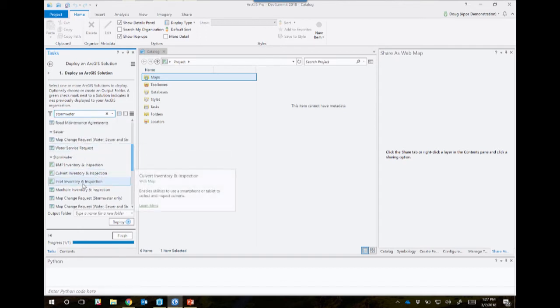Okay, so I'm going to go ahead and tap on inlet inventory, and I'm going to go ahead and deploy that solution. It's pretty easy, right? Not too many things to do here. So what it's doing is creating that feature layer, creating that web map, and setting everything up based on the best practices of those templates that the solutions team provides.